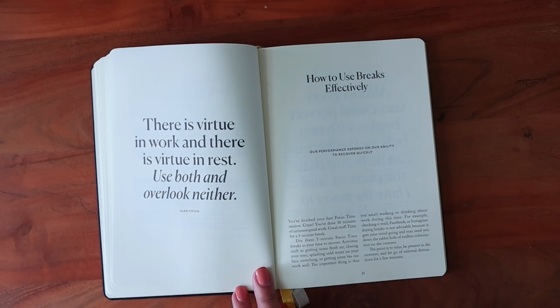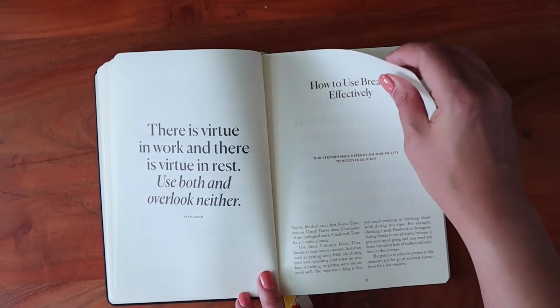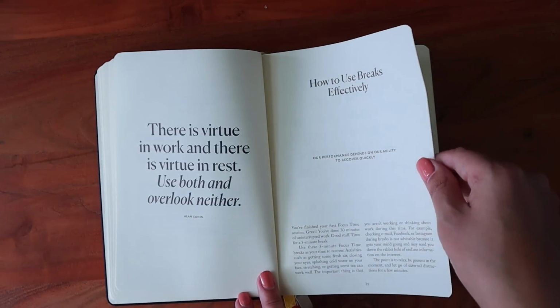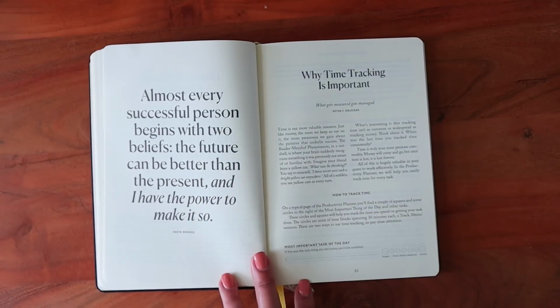How to use breaks effectively. Our performance depends on our ability to recover quickly. So just ideas on how to use your 5 minutes, like get some fresh air, splash some water on your face, get some tea. They are in love with tea in this book.